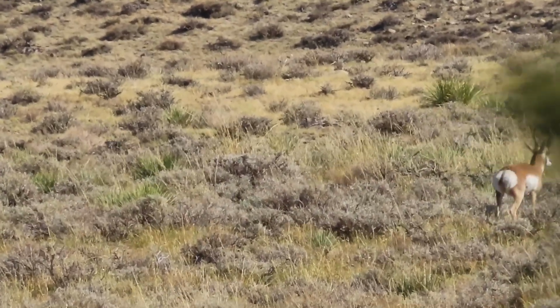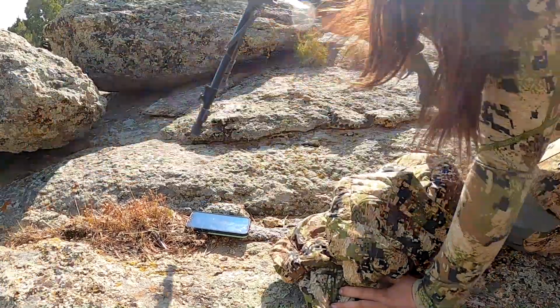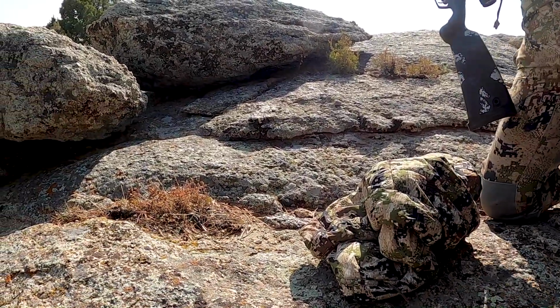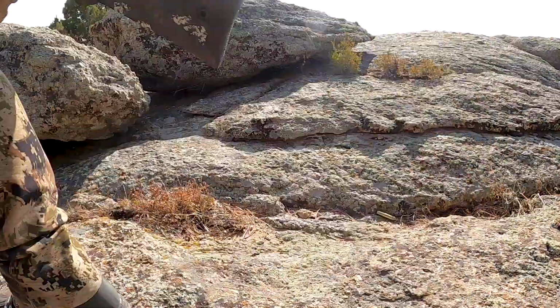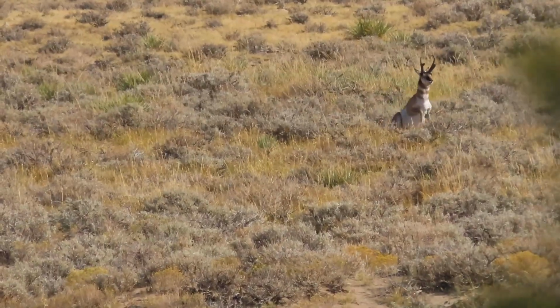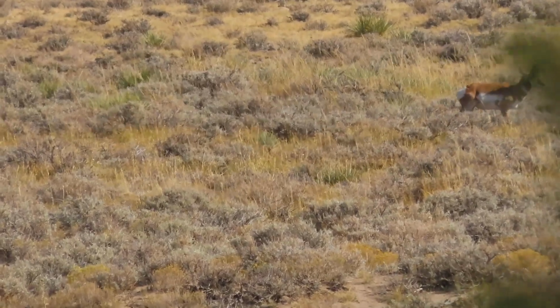I think he's about to go down. Yeah, I might need to move a little bit. If you can, shoot him again. He's going down. He's down. Shoot him again.